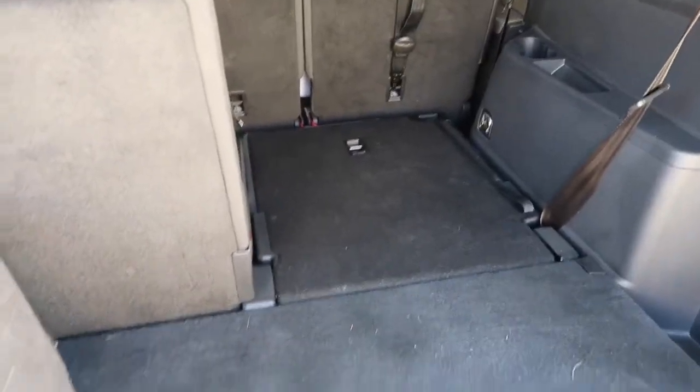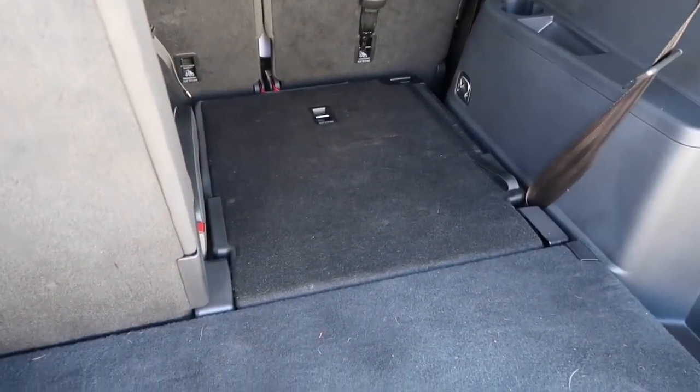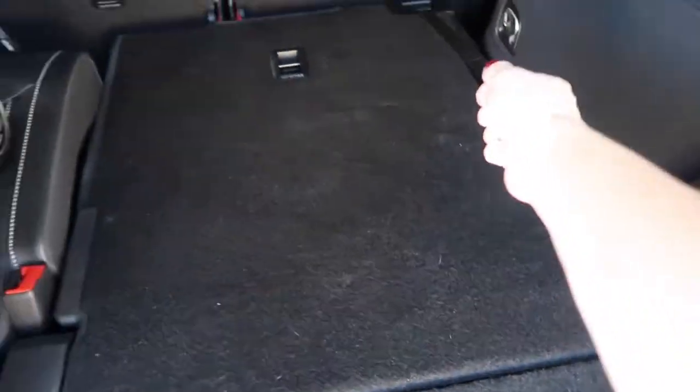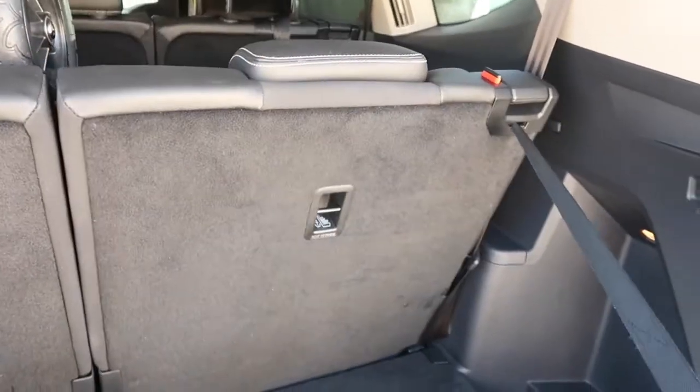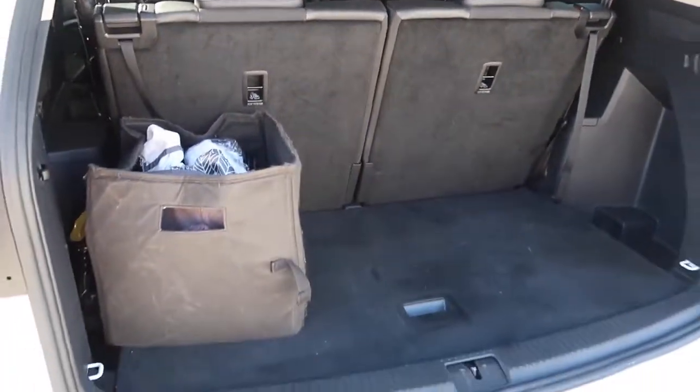Okay, so I just put the seat down. I had to move the stroller. So as you can see, you have plenty of space if you're going on a trip with a lot of luggage. And it's easy to just pull it right back up. You just go like this, and it comes, sorry, had to move the stroller, it comes right back up. So I think it has plenty of space.